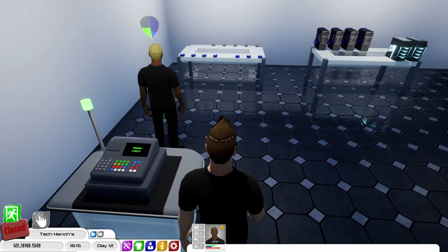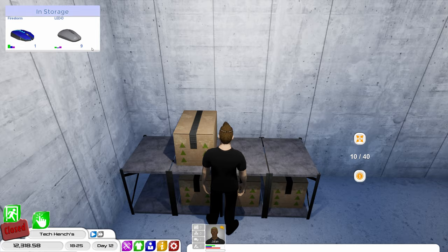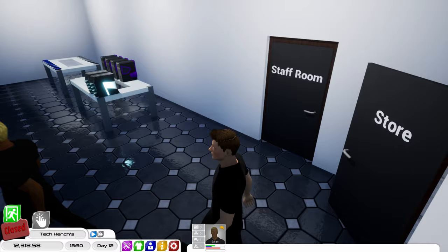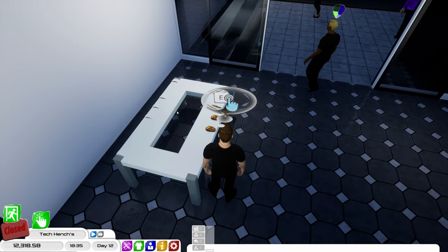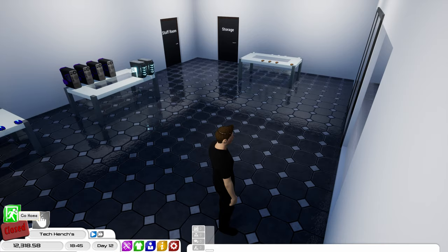Let's see if we can just quickly get some stock back out. Got left in here. Got one of them, nine of them. LEDD. So we need to order some more of these. PCs, I think we're alright. And there we go. Right, so that's the end of the day.